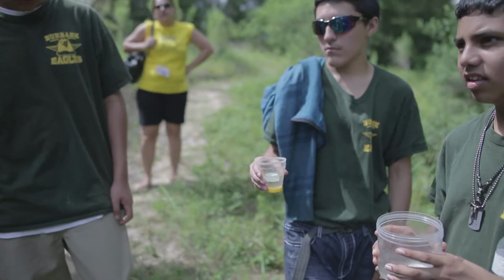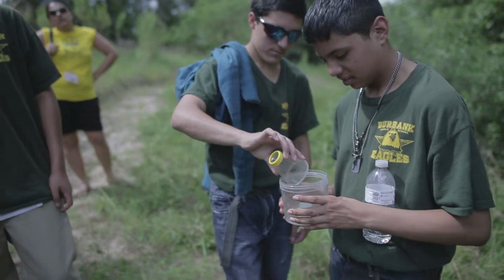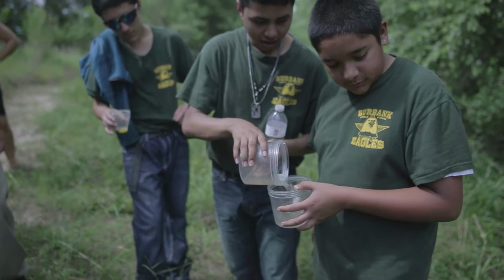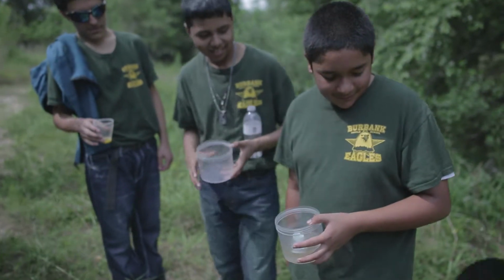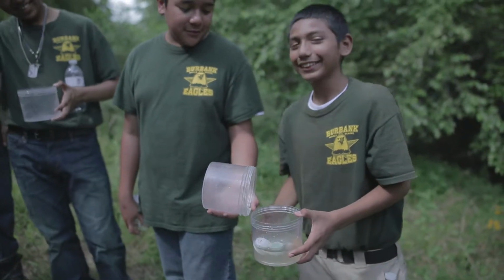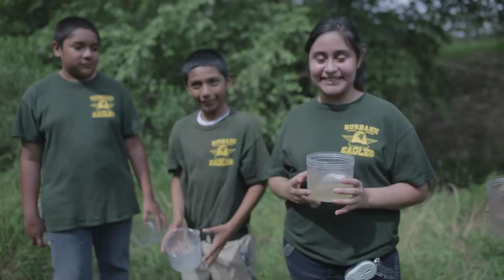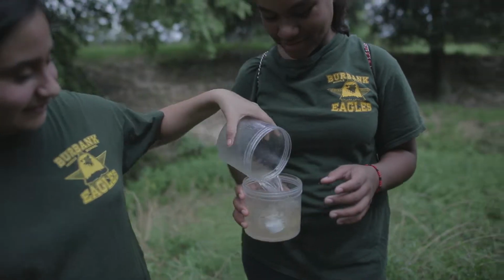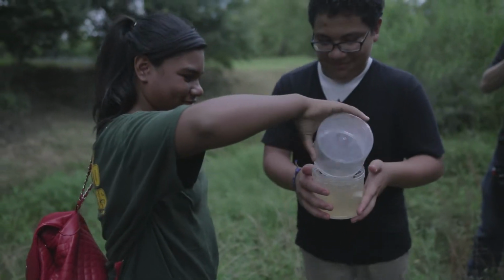So we start where? Little Cypress Creek. Little Cypress Creek, okay, and it goes into what waterway? Big Cypress Creek. Big Cypress Creek, good. And then where? Into Spring Creek? Okay, and Spring Creek flows where? San Jacinto. Into the San Jacinto, that's right. And the San Jacinto flows where? Lake Houston, that's right. Lake Houston flows where? Galveston Bay. And then lastly, where does Galveston Bay go?